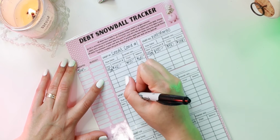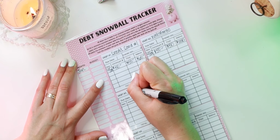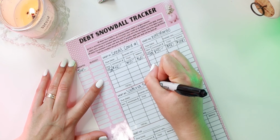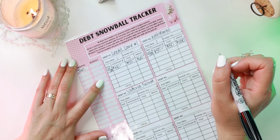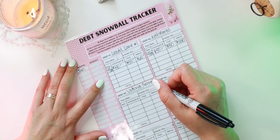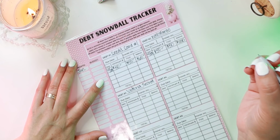My next step is Victoria's Secret, because during Black Friday, I just had to take advantage of those great deals they were having. I know that I should have stayed away from those deals, but I just had to go to the store. And this is not my actual debt, but I do owe quite some there.